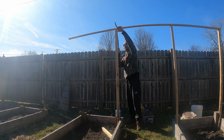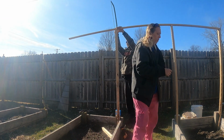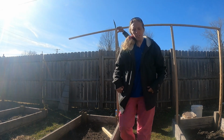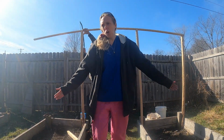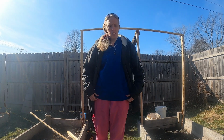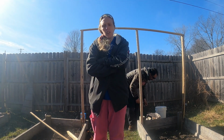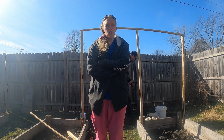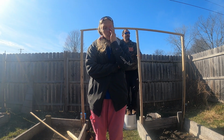So with our climbing plants, we're going to start them on the inside here, on the outside of the bed, and they're going to go ahead and climb up and over, so we have a nice shaded area to sit. And if you haven't noticed, in the two garden beds that we are doing this in, we have fish carcasses for extra nutrients in the beds. So we're going to try that this year.